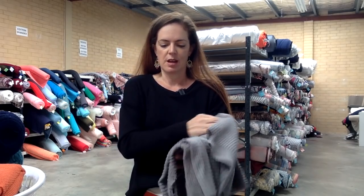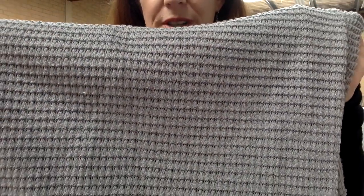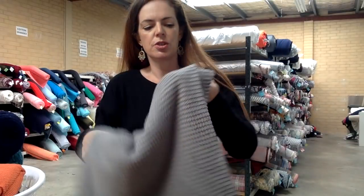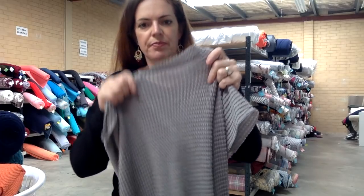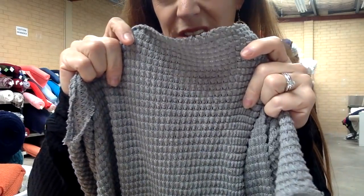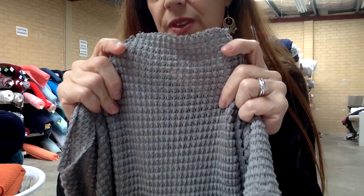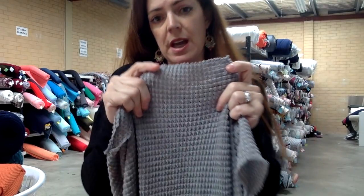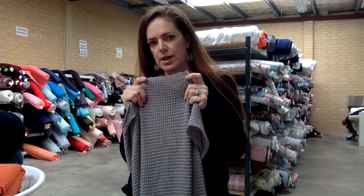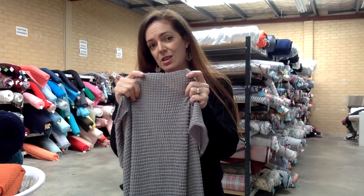Now, I have some more waffle knit, and this one's a little bit different. So this is called Oversized waffle. And let me show you a close-up. Isn't it gorgeous? Now, a thing to note with this one, because it is the oversized waffle, it means there is more of a gap between the knitting of the fabric there. So this sort of fabric, I personally would make a dress out of the other waffle knit, but I wouldn't make a dress out of this because I think it would be too see-through.